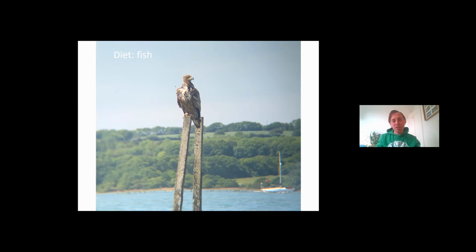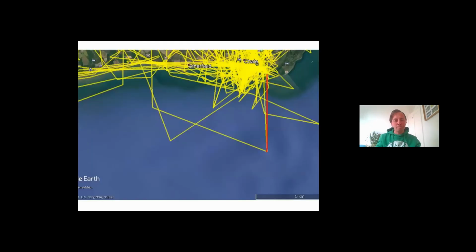So he sits on these posts and he just waits and waits for opportunities. You can see fish swimming around the posts with him sometimes, and you must think he can see this big dinner plate and wonder what's going on. In estuaries, they wait for a rising tide and for the mullet to come in, and it's shallow water, so it's easy for them to catch.